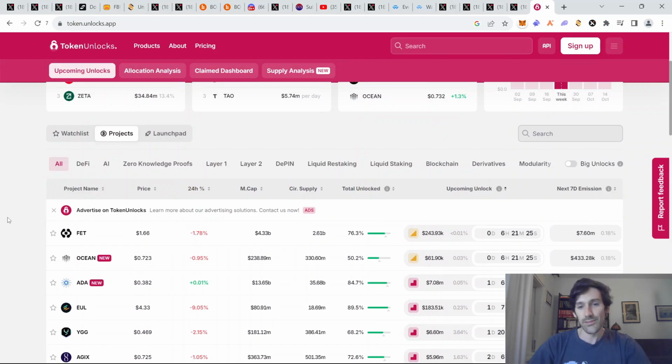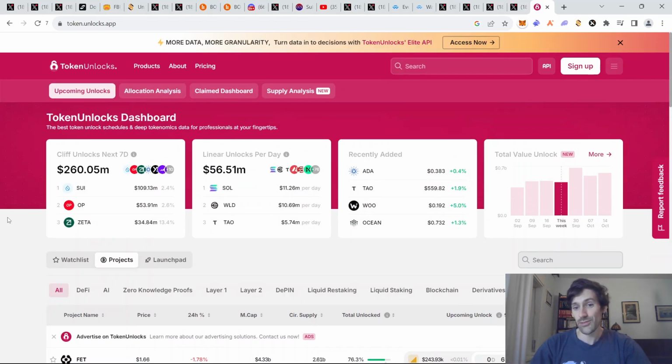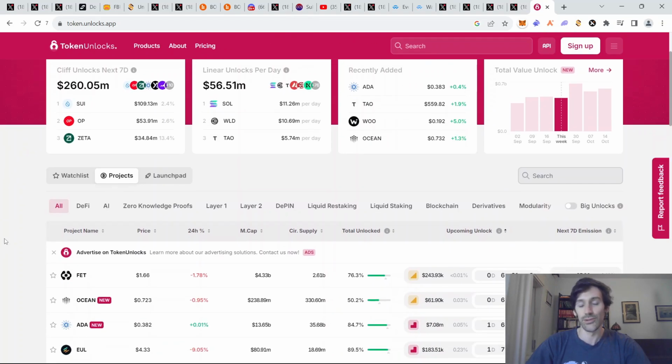Of course, this is mainly mentioned because one of the guys in our Discord told me that Celestia is going to have a huge token unlock at the end of October. Apparently, it's going to increase the circulating supply by 50%, which is crazy. So currently, Celestia is trading at about $6.5. If you have it in your portfolio or you plan to add to it, maybe the end of October is the moment that you want to add to your bags, or maybe sell slightly before. Not financial advice, of course.